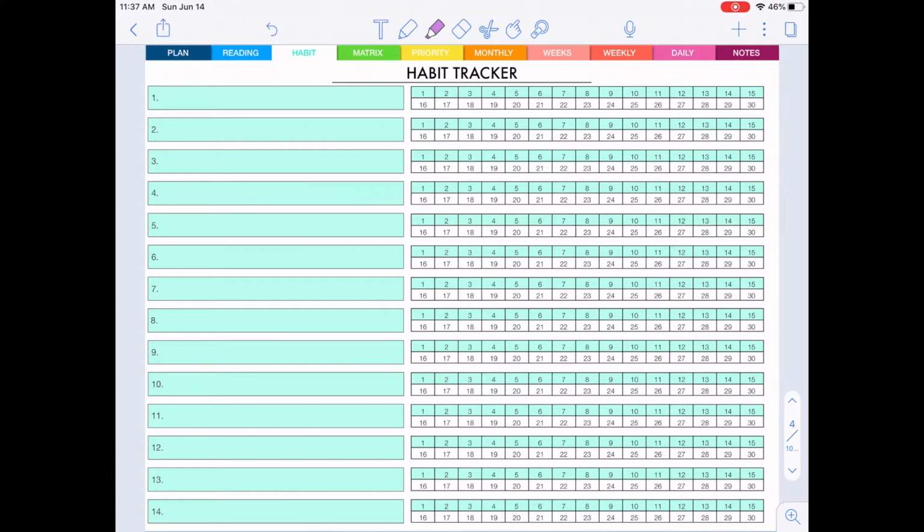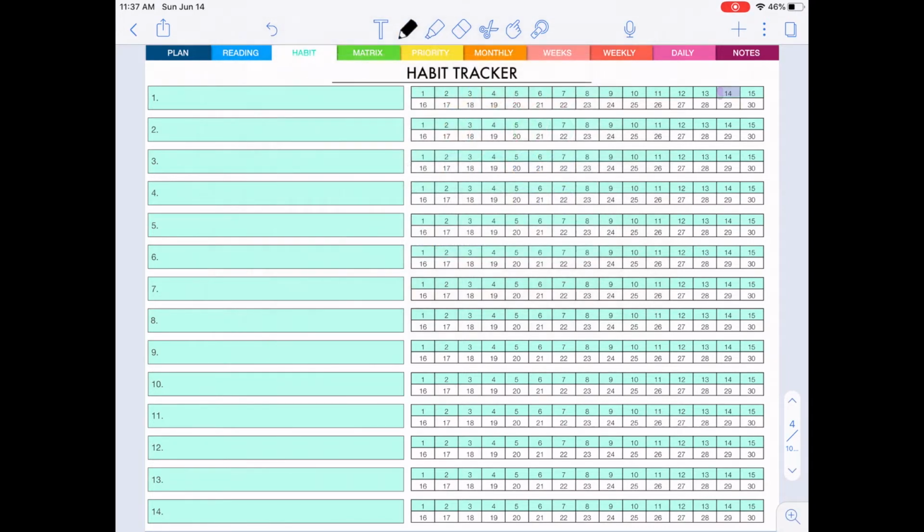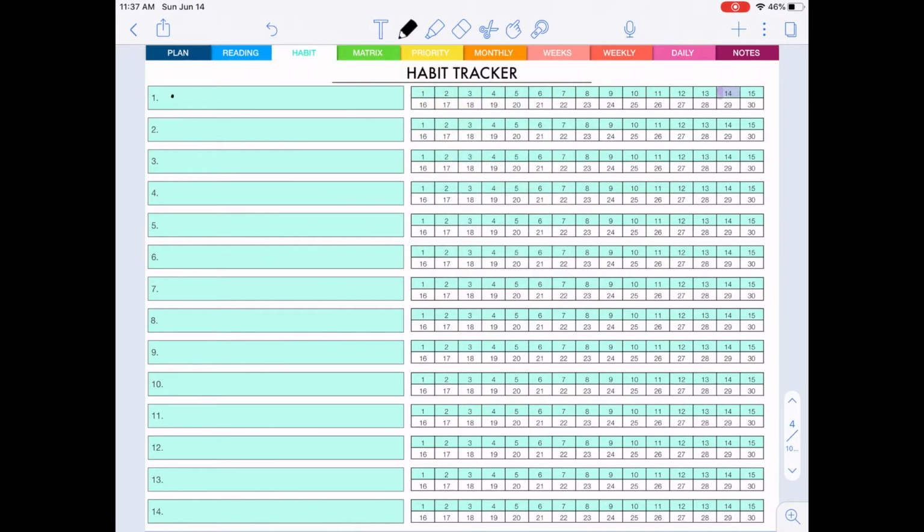So like on the 14th, I can be like, oh, on the 14th I did this habit. What habit did I do? What have I done today? I cleaned the litter box. That's something I did. And that's good. Okay, because my cats deserve to have a clean litter box.